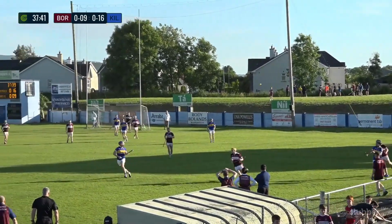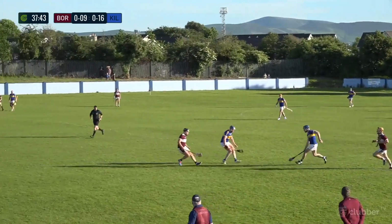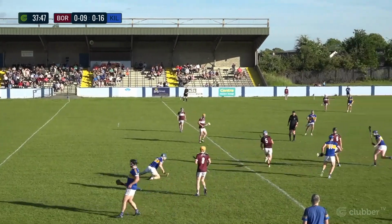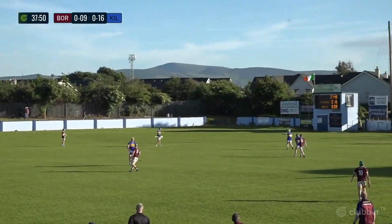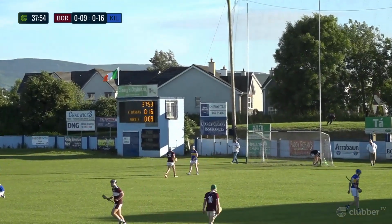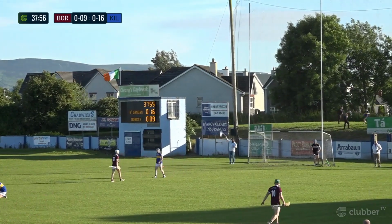Tadgh, I think, this time picking up the mop up play. And the two brothers combined there, Joe and Tadgh. And the ball goes down there to Ray McCormick. Ray now lines one up on the left hand side. Can he lift his Borris-Ileigh team? Yes, he can. That's a super score by Ray McCormick. It's Kiladangan 16, Borris-Ileigh 10.